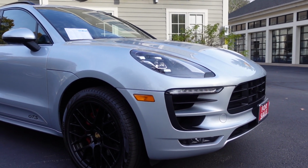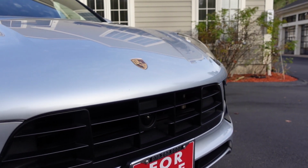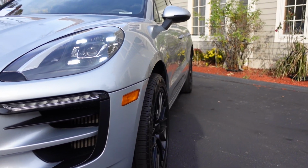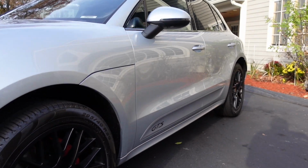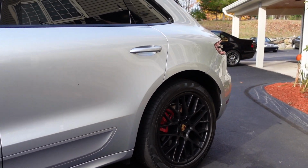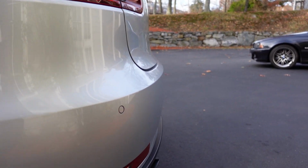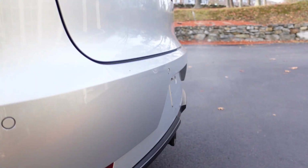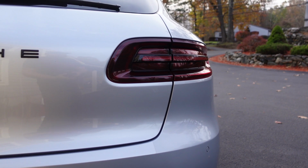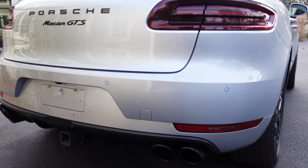This Macan GTS just has 40,000 miles, almost to the digit. Beautiful silver metallic. Not a flaw on it. Has the GTS style rear tailpipes, all in black, and the contrasting black badges as well. This one is equipped with a trailer package, so you do have a tow hitch, which makes it a very nice vehicle.